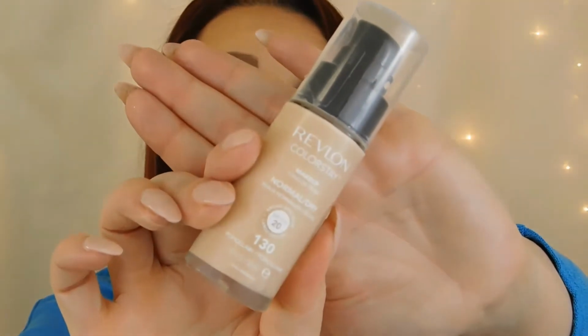The second one, and the reason I go for this one is when I want all day wear, right? I want a drugstore product. Maybe I'm just going shopping, Walmart, all those errands. I want a drugstore product that is going to last all day and I don't have to worry about those touch-ups. I go for the Revlon ColorStay. I had not used this in years. And my color is 130. Yeah, I guess 130.